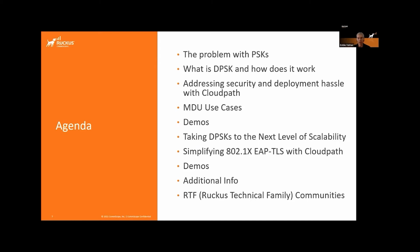Then we're going to take a look at something that's fairly new that we started to release in fairly recent releases of SmartZone, the data plane, and CloudPath itself, as a total solution for taking dynamic pre-shared key scalability to the next level. And this is especially in large multi-dwelling unit deployments. And it's specifically about removing the reliance on VLAN. So we'll talk a little bit about that solution.